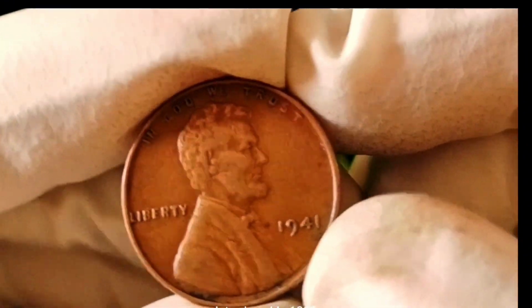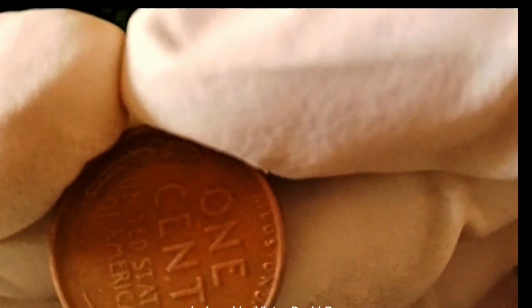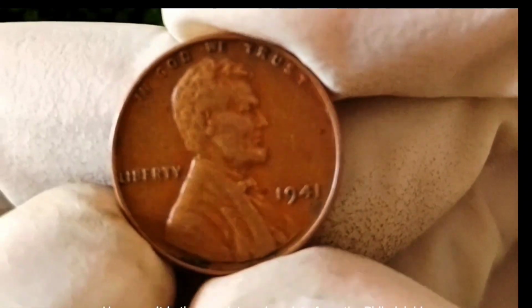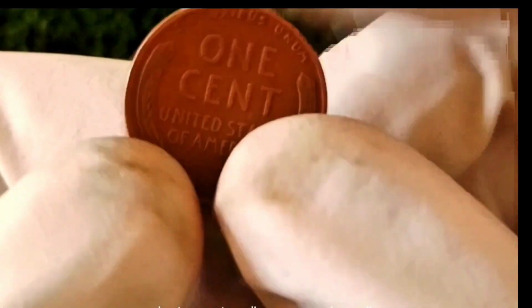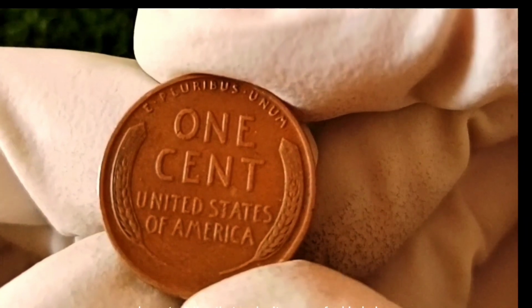The Lincoln Wheat penny series, introduced in 1909 to honor the centennial birth of President Abraham Lincoln, was designed by Victor David Brenner. The 1941 Lincoln Wheat penny was part of this enduring series and was struck at multiple mints, including Philadelphia, Denver, and San Francisco. However, it is the no mint mark variety from the Philadelphia mint that has captured the world's attention due to an extraordinary error and rare die characteristics that make it a one-of-a-kind piece.